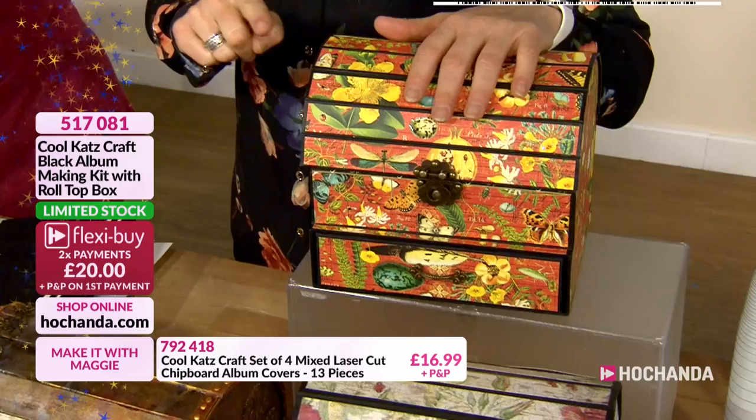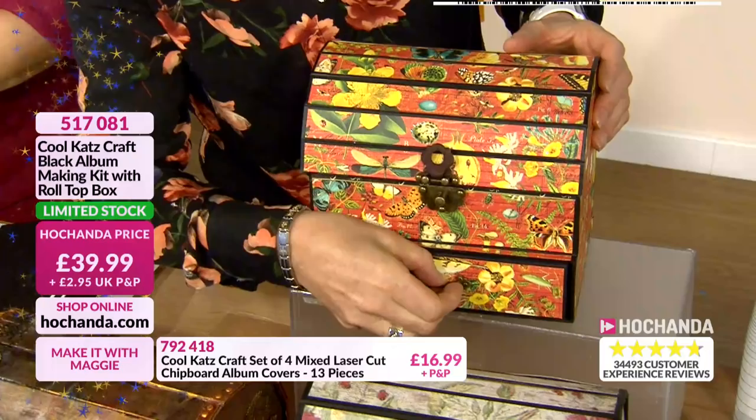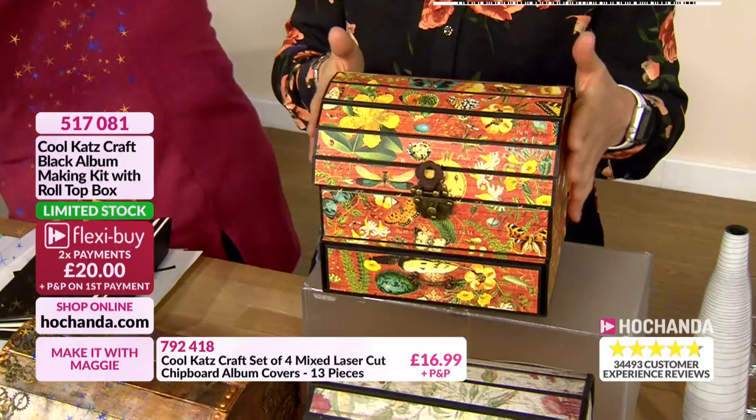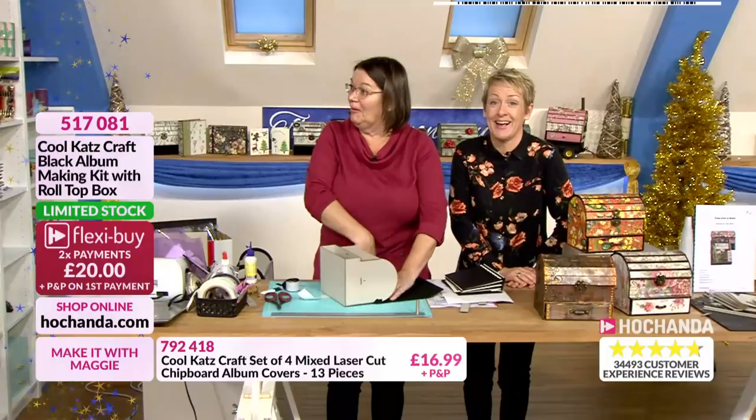It's a beautiful design. You're going to have so much fun making and creating this. So you can pop your album in the bottom part, and you've got that fantastic, gorgeous roll top lid. Limited stock, first payment of £20. If you want to go for this, 517081. Wow. Thank you, everybody. We're really pleased you like them.